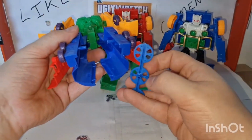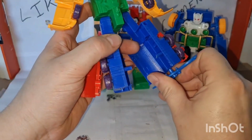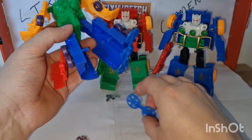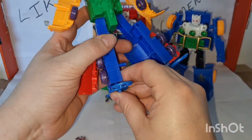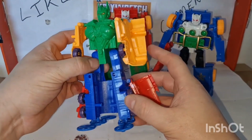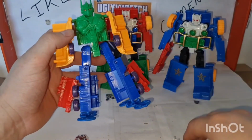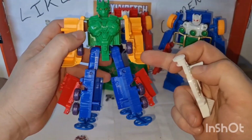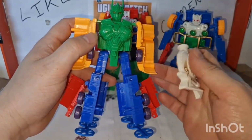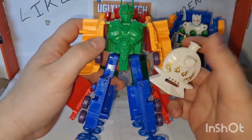Unless, can I do, is that going to be weird? I put that on his feet. He's got big skis for feet. There you go. I don't know, do I? Honestly, I don't know. What can I do with this? There are little pegs here and here, so can I put that on one of them? Use it as a shield.